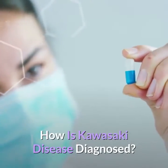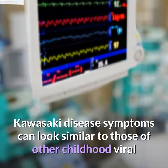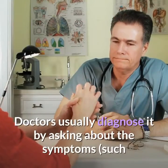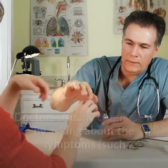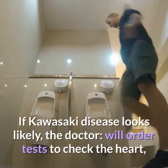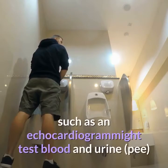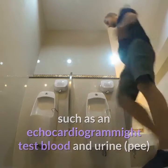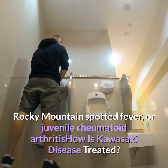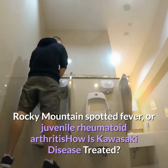How is Kawasaki disease diagnosed? Kawasaki disease symptoms can look similar to those of other childhood viral and bacterial illnesses. Doctors usually diagnose it by asking about the symptoms, such as a long-lasting fever, and doing an exam. If Kawasaki disease looks likely, the doctor will order tests to check the heart, such as an echocardiogram, and test blood and urine samples to rule out other conditions, such as scarlet fever, measles, Rocky Mountain spotted fever, or juvenile rheumatoid arthritis.